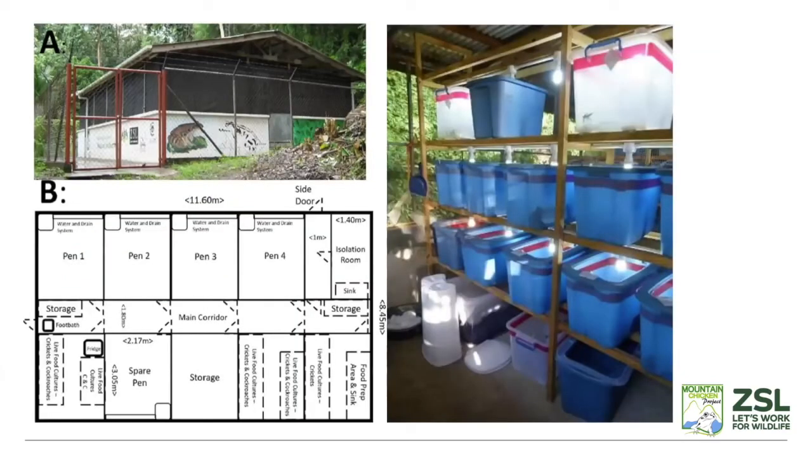So this is the conservation breeding facility that was developed, and it was constructed in 2007. And you can see in the bottom left, there's the map of the facility, and the area highlighted in red is the area that was dedicated solely to the production of the live food. So probably about 25% of the space was dedicated for this purpose. So that was quite a considerable investment in terms of the design of the facility.